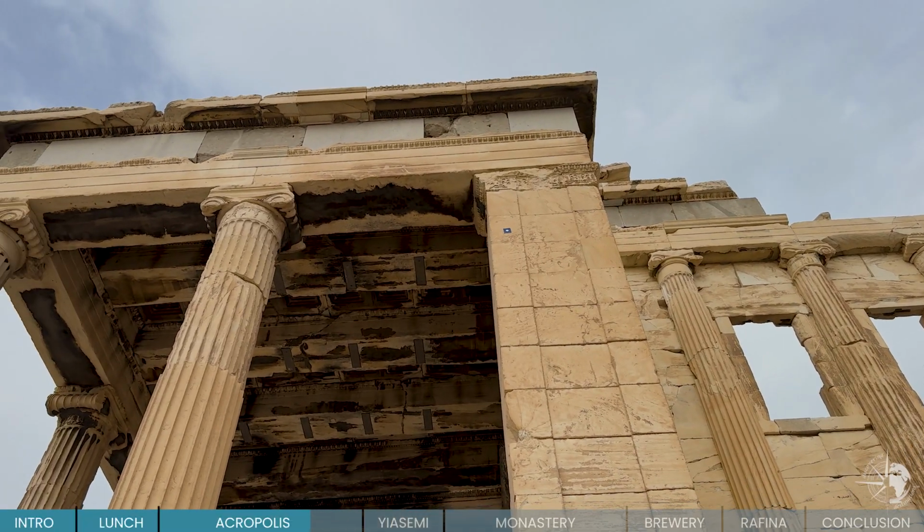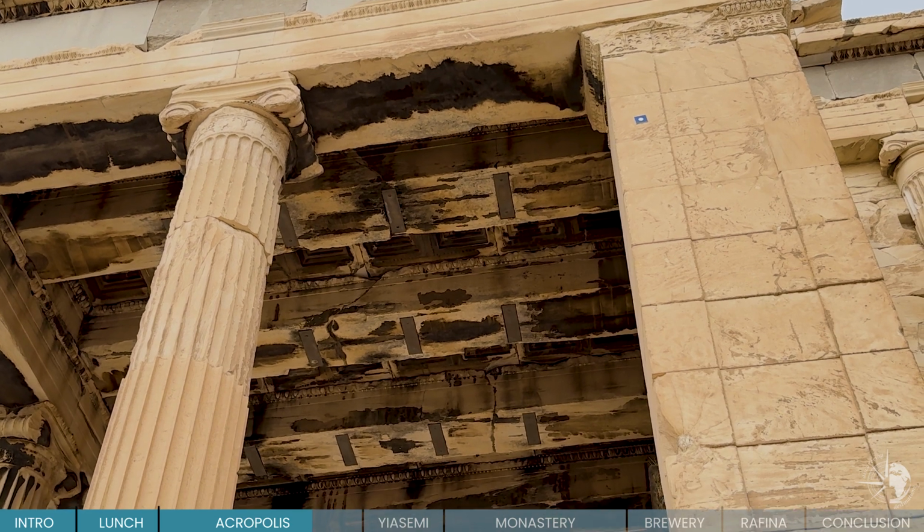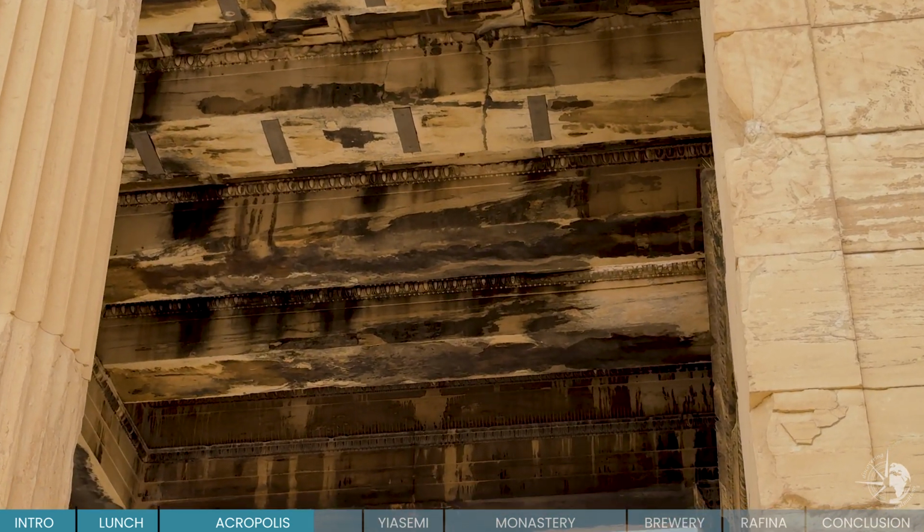Dismantled by the Ottomans in the 17th century for fortifications, it was meticulously reassembled in the 20th century, restoring its place as a standout monument on the Acropolis.